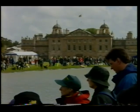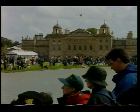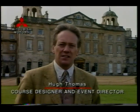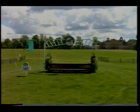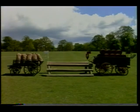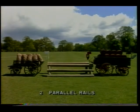Before the competition, we asked course designer and event director Hugh Thomas to give us an insight into this year's cross-country course. Well, each year we normally reverse the direction of the course as compared to the previous year. So this year it starts out in front of Badminton House over the traditional Shogun seats, which are the first fairly inviting fence, and then a completely new obstacle at fence two.